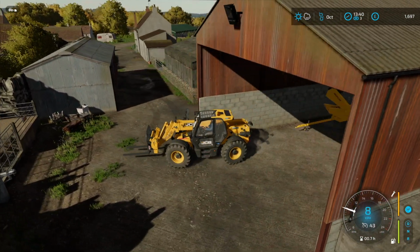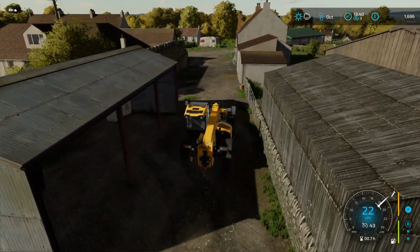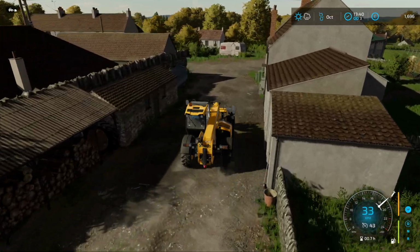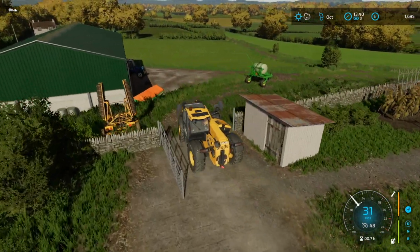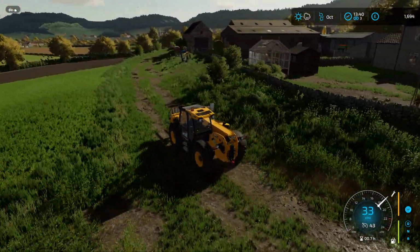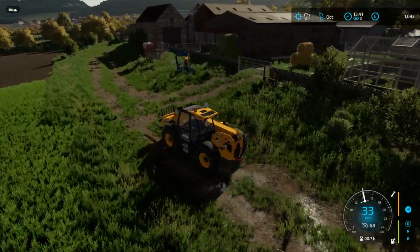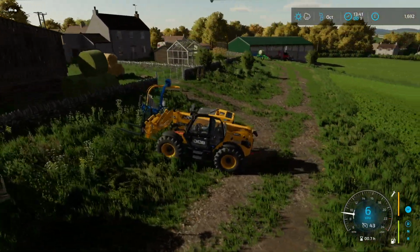So when we do lease this bale loader, it will really make things 1,000 times easier for us to transport bales versus loading them ourselves, because it will automatically stack them. Not load them, not auto load, but auto stack.